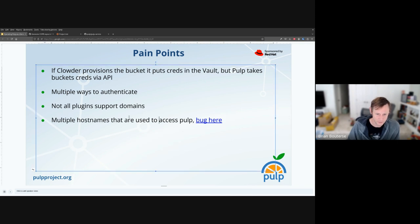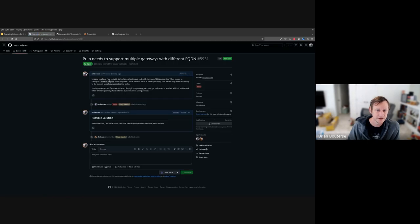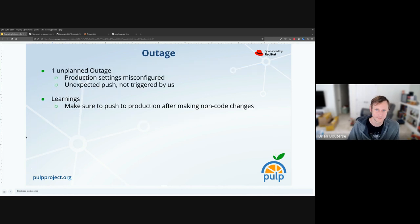We also have multiple host names, like these are the gateways that I mentioned, that are used to access our service. And so I filed this bug here, and this one I do hope that we will be able to fix. But the content origin, you know, Pulp takes a single content origin. When you have multiple web property host names bringing traffic in, one content origin doesn't work. So that's a pain point.